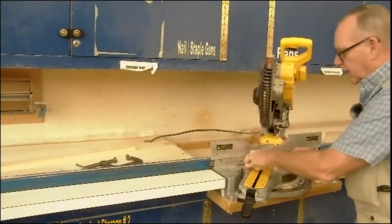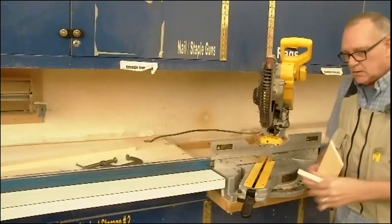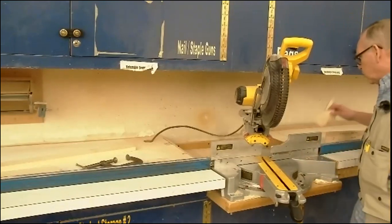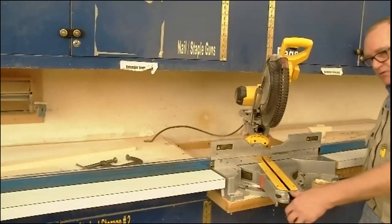That's a miter, right? That's basically how you would do a picture frame. That's also a miter. It doesn't have to be 45 degrees, that is a miter. That's where the name miter comes from in this machine. Compound miter comes from this.